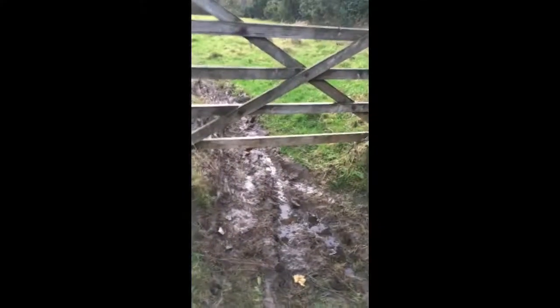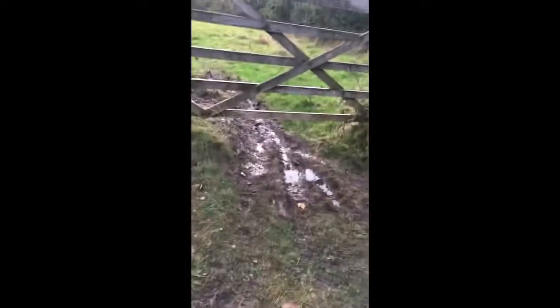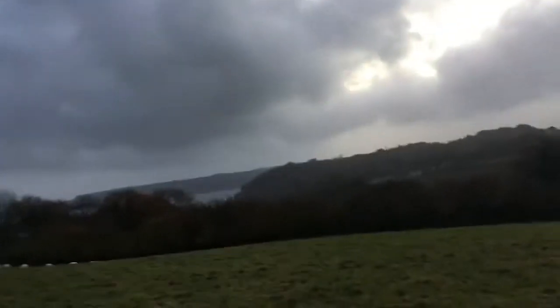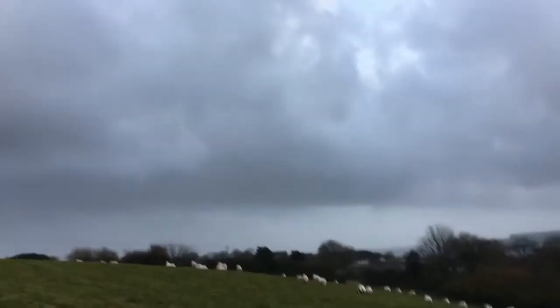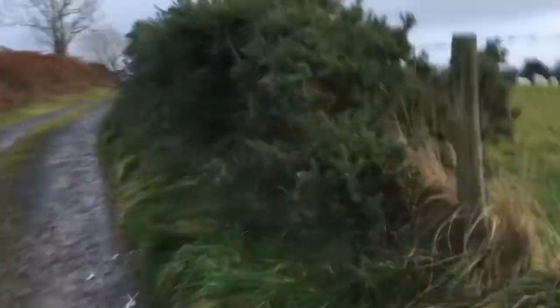So now I'm trying to decide if that needs a hurdle or not. I'm going to probably say it does. Some of these ewes are quite small. So now I'm going to try count all of them. 13, 14, 15, 16, 17, 18, 19, 20, 21, 22, 23, 24, 25, 26. Can't count because of the blinking bush.